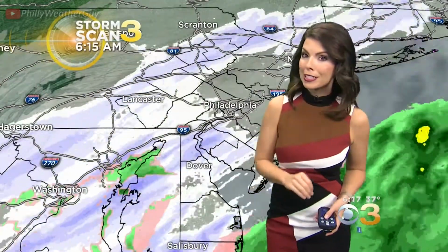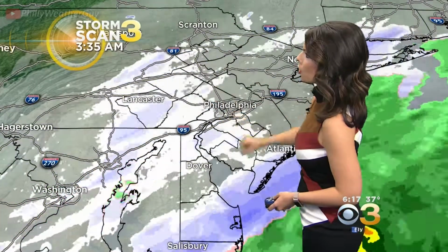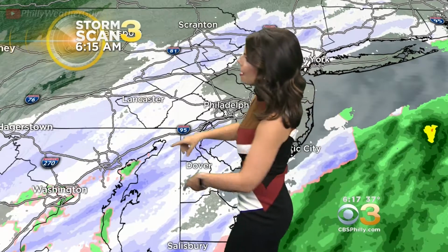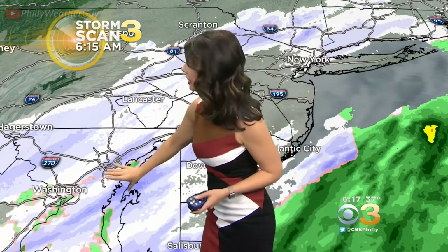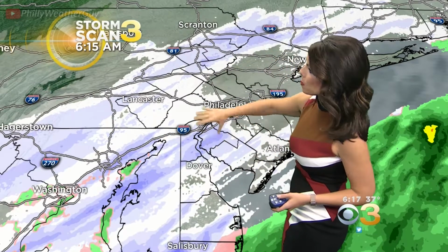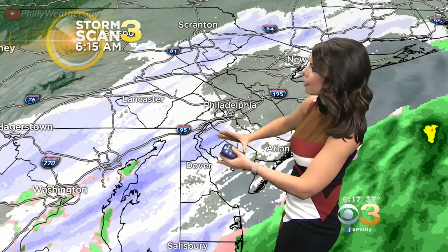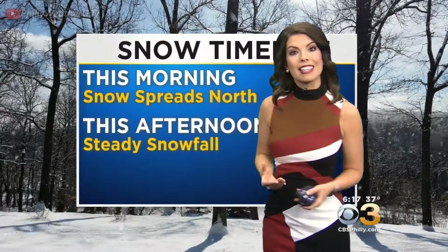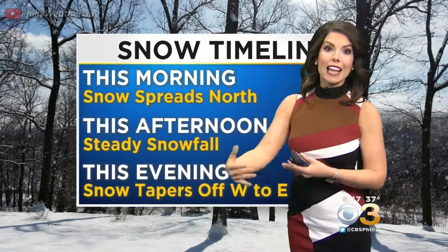Here's a look at Storm Scan 3. Notice things are really starting to change here. We dealt with this big dry area across the region earlier this morning, but that is all starting to change. Notice that it's beginning to fill in. We're seeing some snow being reported in places like the district, also into Baltimore, as well as into northern and central Delaware at this point in time. So the trend is starting to change. That atmosphere is starting to moisten up, and that's why we expect to see that snow continuing to spread north throughout the morning and afternoon hours.